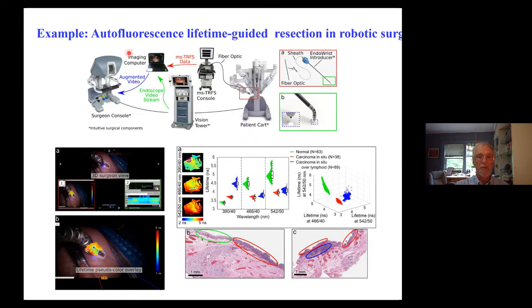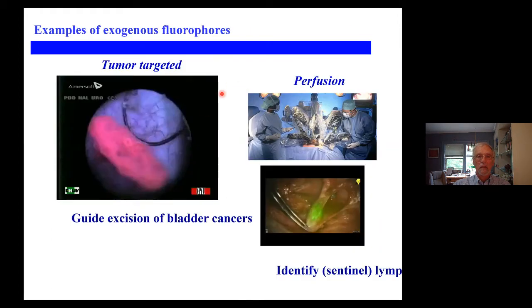And this is an example of autofluorescence lifetime, in this case implemented in robotic surgery. So with fiber optics, this lifetime fluorescence technique has been implemented in a surgical robot. Here's examples, and oh, it looks like my videos are not running. So you just have to take my word for it that this is a case of tumor being removed in real time under fluorescence guidance. And this is a case of a lymph node, an area where tumor cells are spread through the lymphatic system. In this case, this is seen using perfusion.